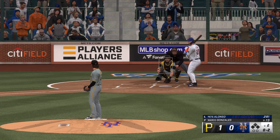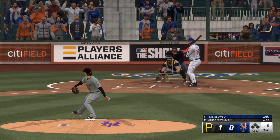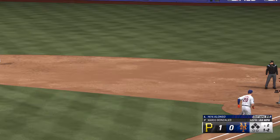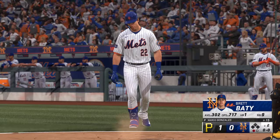He can go anywhere he wants to go right here. And that's down and away. Swing and a ground ball out to short. Throw over to first. And quickly one away in the second. The third baseman. So up next for New York, Brett Baty.